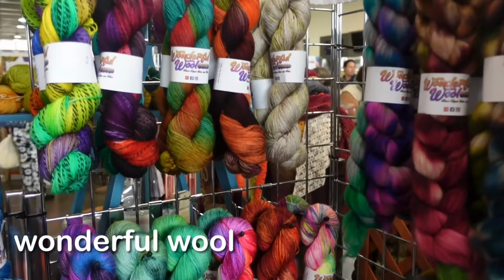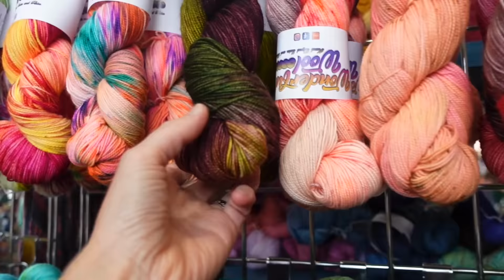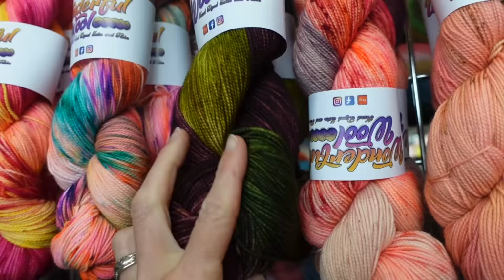Naomi is from Wales and she runs Wonderful Wool, selling hand-dyed yarn and fibre in such a beautiful selection of colours. And look, of course, I found the perfect autumny skein here. And there goes my battery.